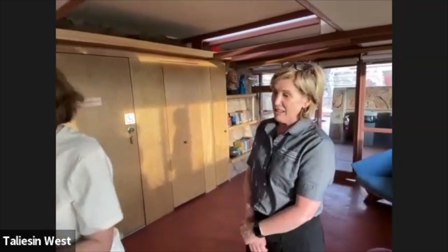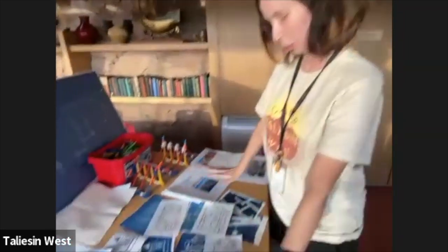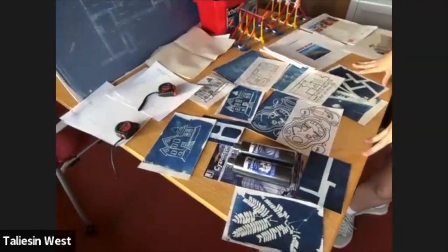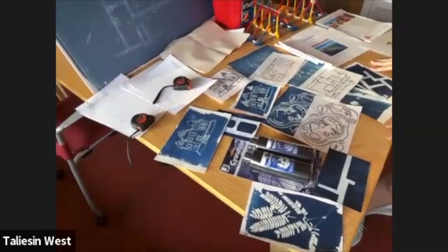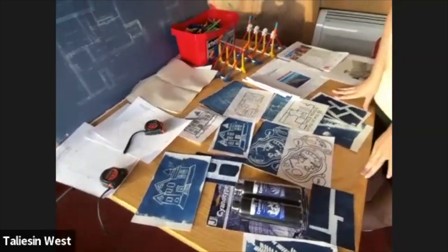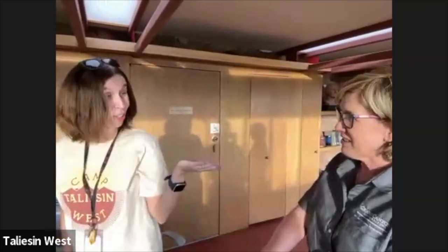Okay. So then we have the art and science of cyanotypes, and that's all this beautiful work right here. What a lot of students, and a lot of adults I've found, don't realize is that we always start with the question: why are blueprints called blueprints? Oh yeah, good question. I always thought it was the ink. You're close, but why is the ink blue?